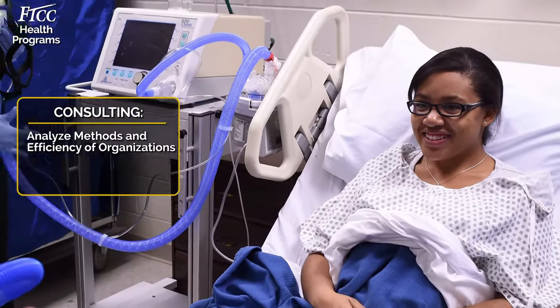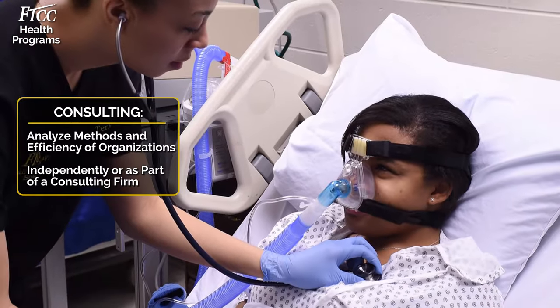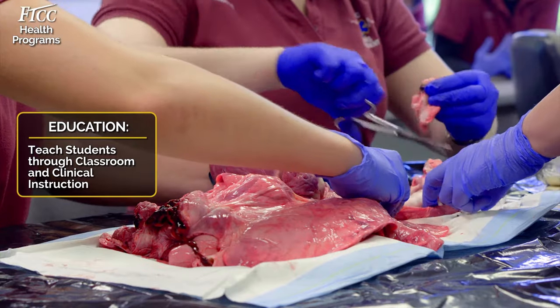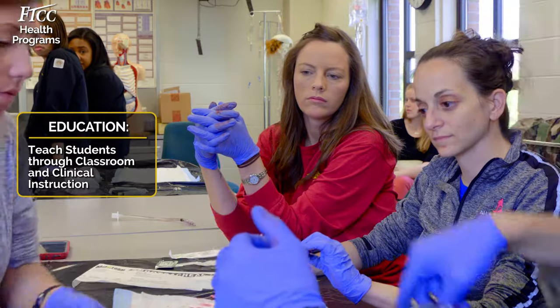Consulting: analyze the methods and efficiency of an organization as an independent healthcare professional or as part of a consulting firm. Education: teach the next generation of healthcare professionals through classroom and clinical instruction. Find your passion and choose the path that is right for you.